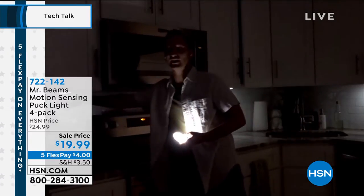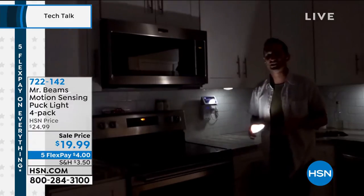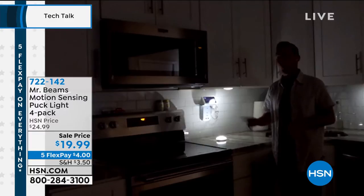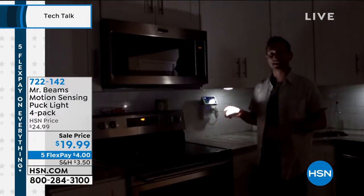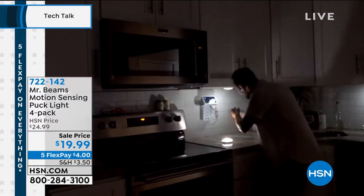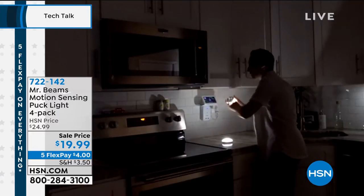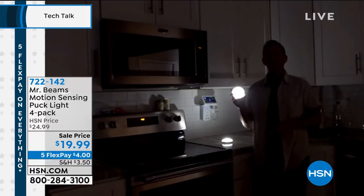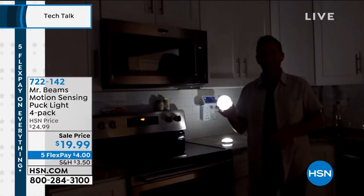And Helen was just talking to you about the different ways that you can have these installed. You can just simply place these down on any type of counter, or they have the double-sided sticky tape, or they even have that screw. What's nice about it too is, this is emergency preparedness month. You notice how I just took this off. These can also act as a flashlight if you wanted to.